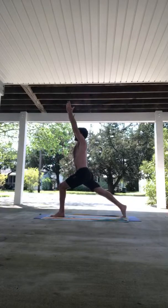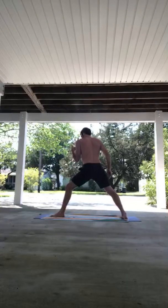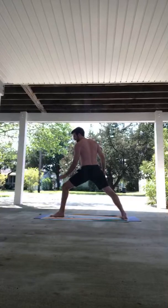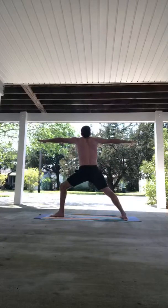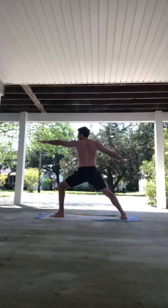Inhale, reach up. Exhale, warrior 2. Plant that back heel down. Again, pushing an invisible wall with your left knee so it doesn't cave in right. Can you see your first two big toes? Extend the arms out. Bring the shoulders back and down away from the ears. Gaze long over that front middle finger. Push into that back pinky toe. Is your glute on? Check. Poke yourself in the butt.